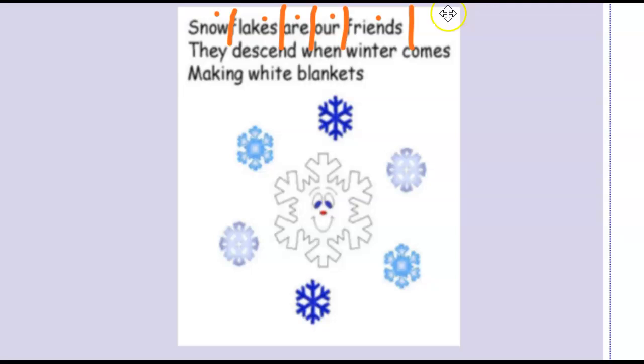Our middle line, remember, has to have 7. Let's see if it follows the rule. They descend when winter comes. So they descend when winter comes. 1, 2, 3, 4, 5, 6, 7. Yes, it follows the rule.